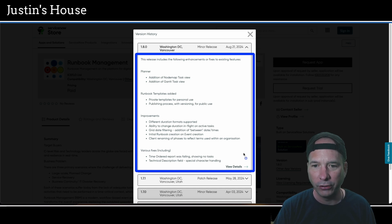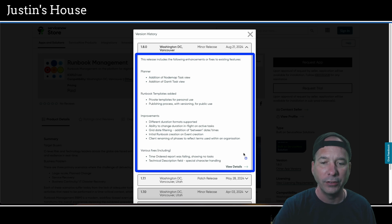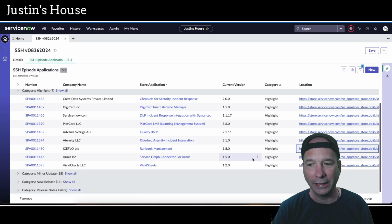ability to change duration in flight on active task, grid date filtering, addition of between date times, initial runbook creation on event creation, client renaming of phases to reflect terms used within an organization, and various fixes including time ordered report was failing, showing no task, and technical description field special characters handling.